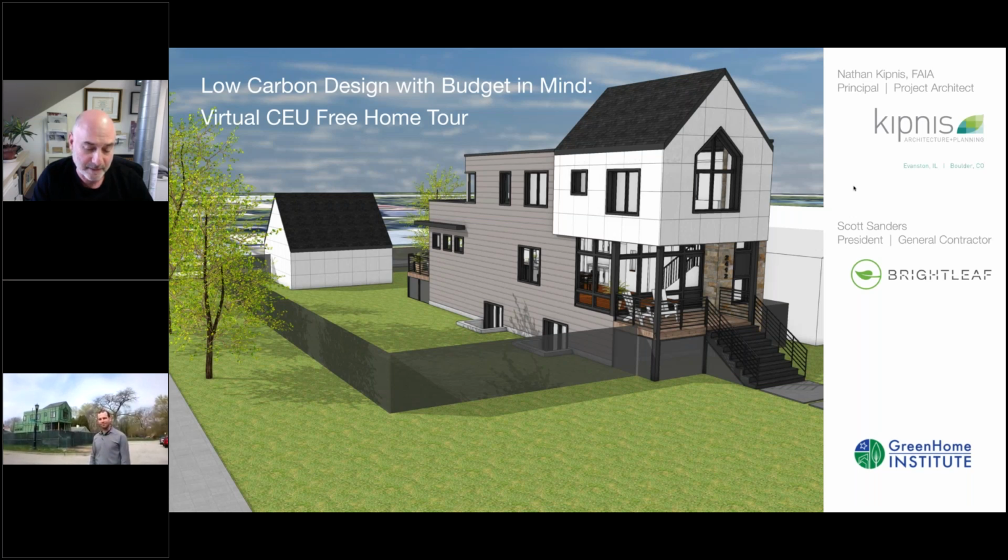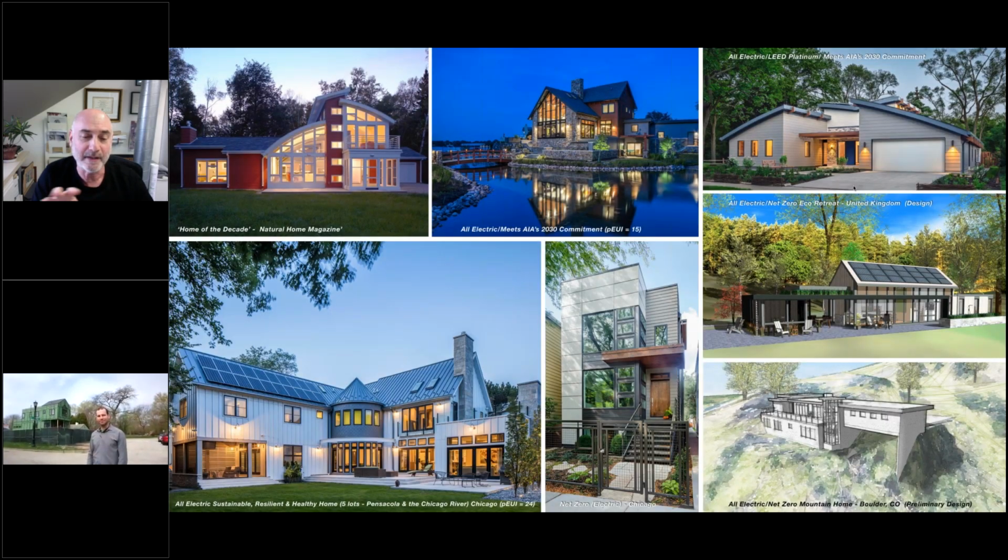This was a tricky site. I'm going to go over that in some detail as well. Before I get into the specifics of the house, this is just showing the range of stuff that we do. Almost all of these are all electric, and that's where we've been going with our projects.